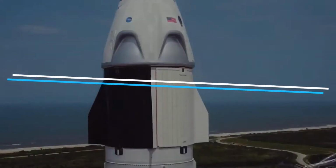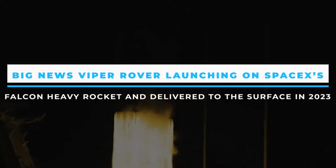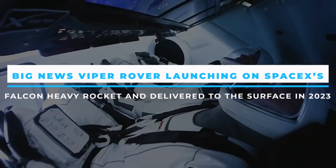Big news! VIPER rover launching on SpaceX Falcon Heavy rocket and delivered to the surface in 2023.